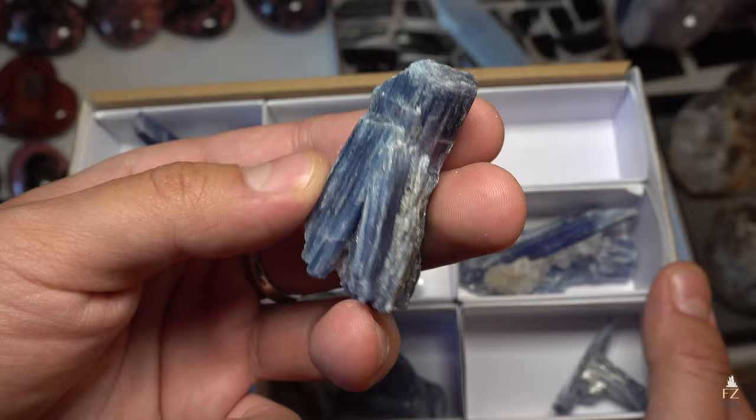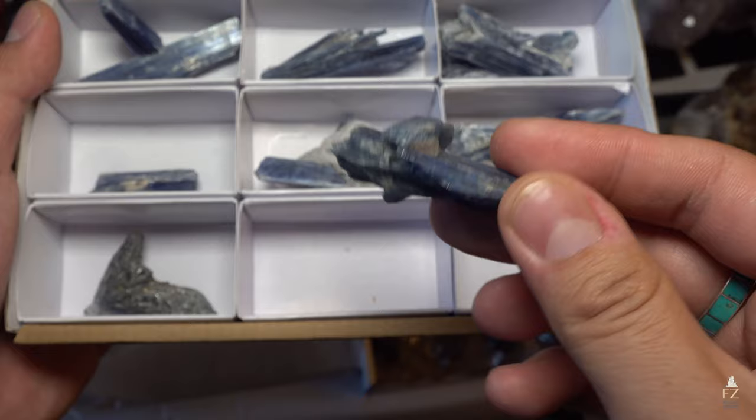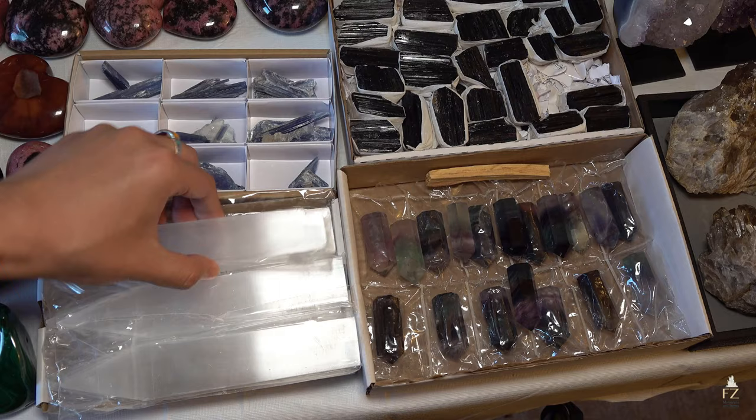Isn't that something? These are already all up on my Etsy shop. It's great having this stuff for you guys. I mean, this stuff is so good, so cleansing, just so awesome. Over here we have some black tourmaline, a box of black tourmaline.